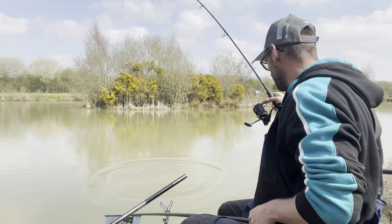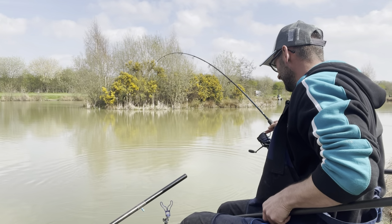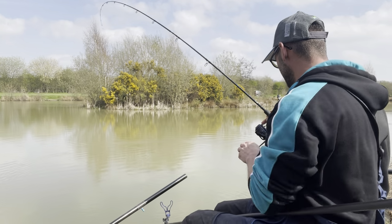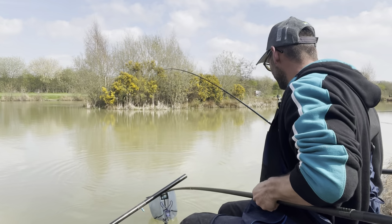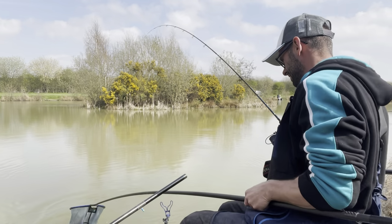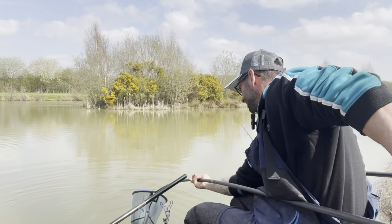Another one of them little commons, I think. Well, a feisty F1. Yeah, a little feisty F1.